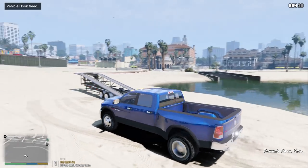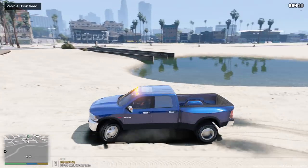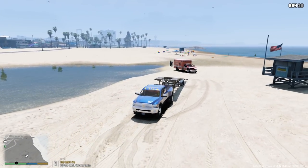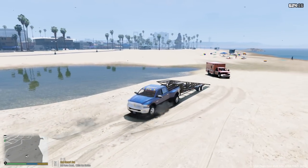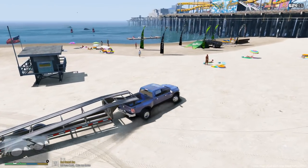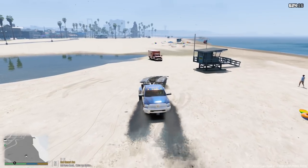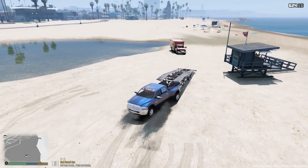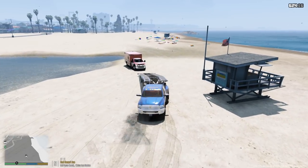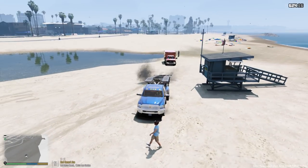Alright, so we have the ambulance unhooked. Let's go ahead and hook back up to our trailer. Now, our trailer should be able to support this ambulance. We will find out. Let me try to line up a little bit better with the ambulance since we can't really move the ambulance too much here. Alright, I think that's lined up pretty good there.